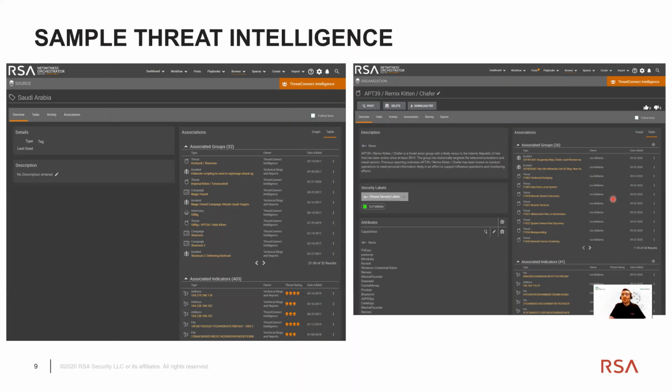So we can see which types of techniques they use. These are mapped to the MITRE ATT&CK framework. And therefore, based on those techniques, based on the tools they use, based on the different industries that we know they target, we can start to identify and prioritize what are the techniques that we need to identify.